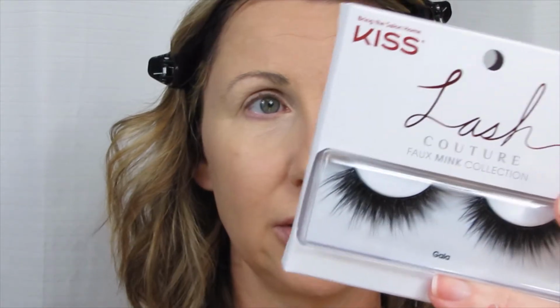So anywho, I got these new Kiss lashes, and these are in Gala, and then I got some Ardell's Demi Wispies. I really want to try these out, so I'm gonna put these on today.